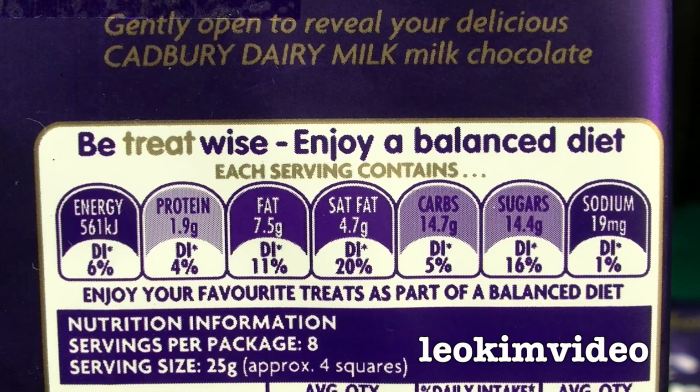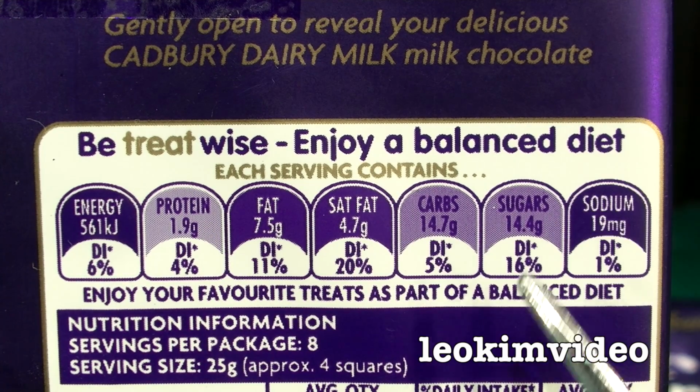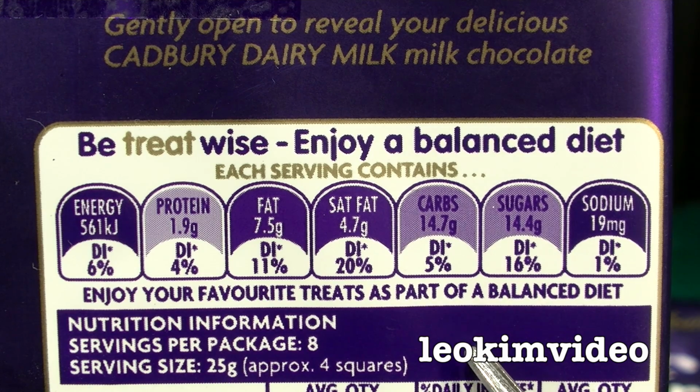bars. Well, this is on the back of the Cadbury's chocolate. I've got a laugh here. "Be treat-wise, enjoy a balanced diet." Well, if you're having a balanced diet, you wouldn't be eating this rocket fuel here. It's saying that 4 squares is basically a serving, 25 grams. I used to eat 3 to 4 rows in the bad old days.